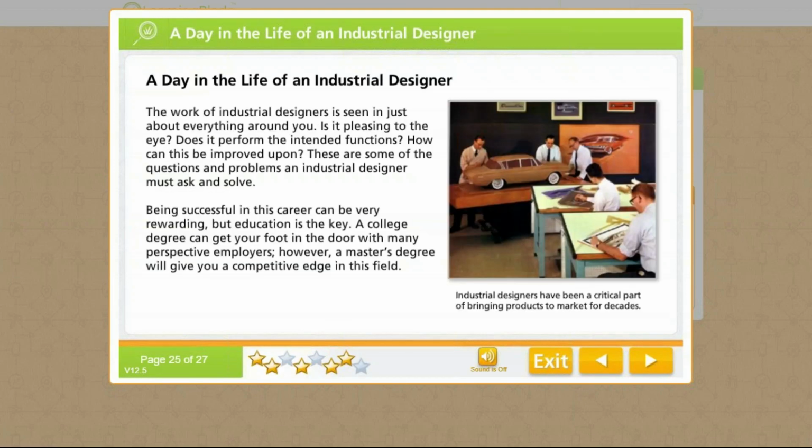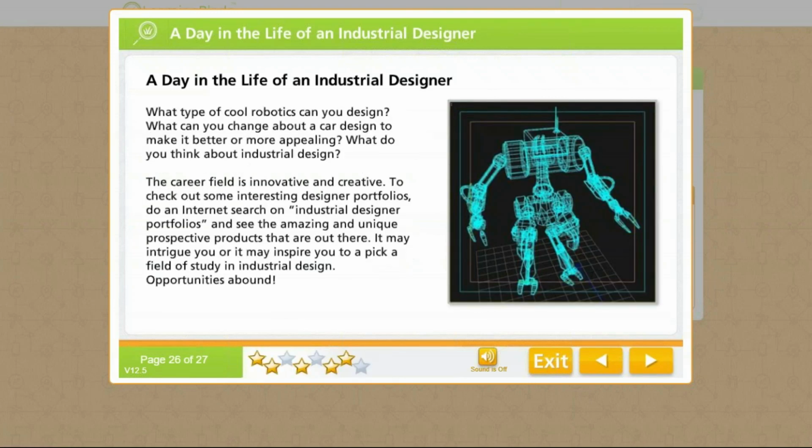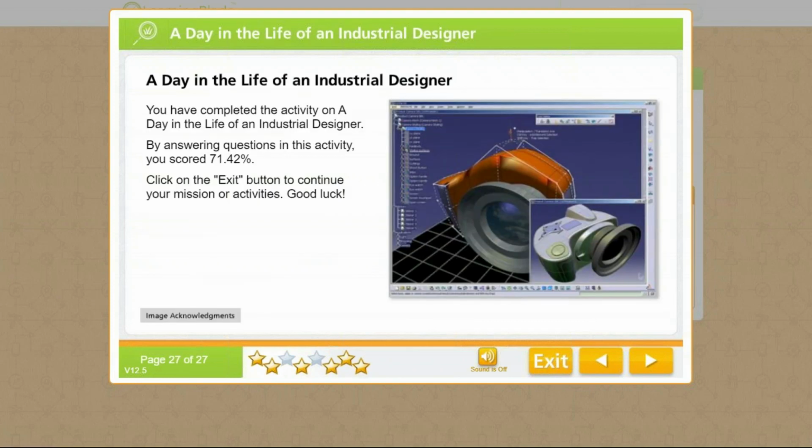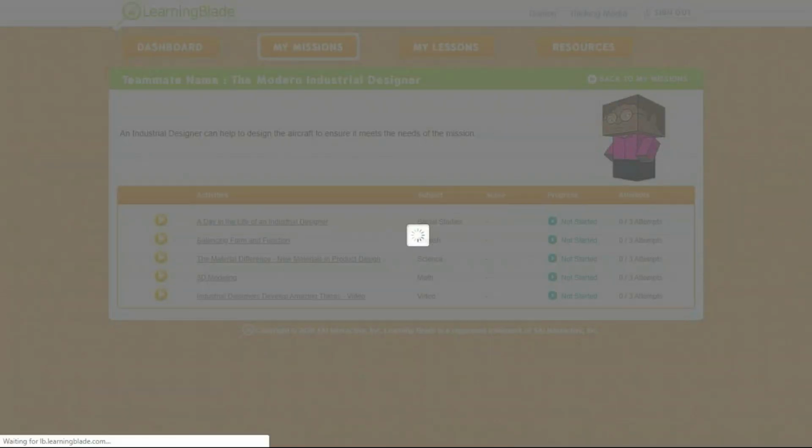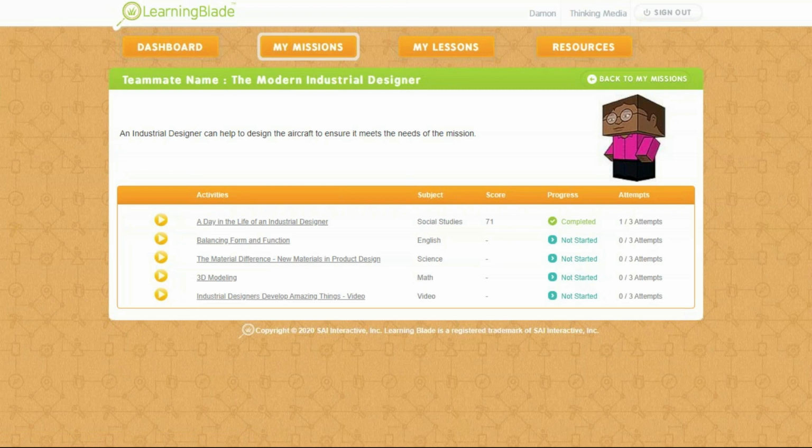Again, I have an answer page. And so we sort of wrap it up here. We've been talking about the day in the life of an industrial designer. And there we are on our final page. So click exit, and we are done. So that's what it would be like taking a student through a simple lesson. And when I say take them through it, you don't actually have to be there administering it. It really can be self-led.